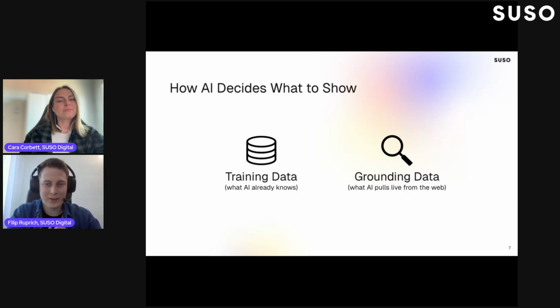And there are two ways your brand can show up in AI answers. So first, through training data, and that's what the model already knows. If your brand is there, you have a head start. But most of the time, AI relies on retrieval. It pulls content live from the web to answer a specific question. And this is the key point. Even if you are not in the training data, you can still win.